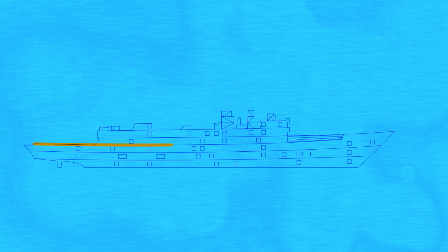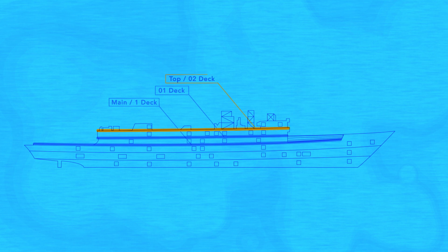Here's plans of the ship. This one here is main deck or 1 deck. There's a deck above that, which is 0-1 deck. And then top deck is 0-2 deck. Above 0-2 deck you also have the bridge over here.